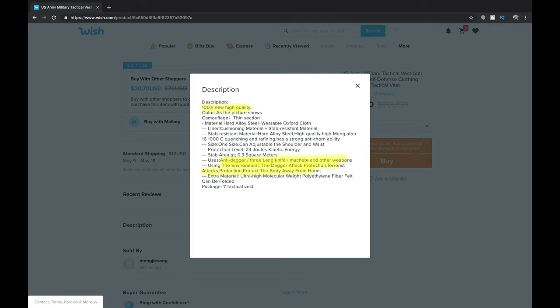Protection level 24 joules of kinetic energy. Stab areas 0.3 square meters. Uses are anti-dagger, 3 langen knife, machete, and other weapons. Using the environment, the dagger attack protection. Terrorist attacks, protect the body away from harm. Extra material, ultra high molecular weight, polyurethane fiber felt can be folded. Package 1x the tactical vest.